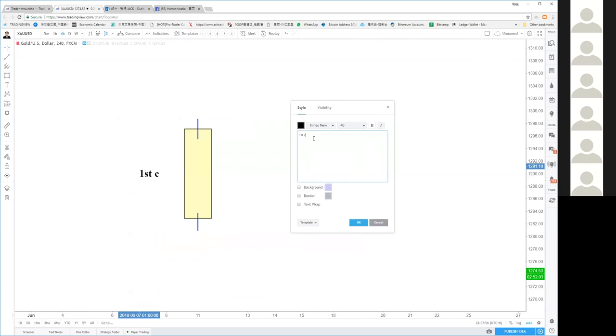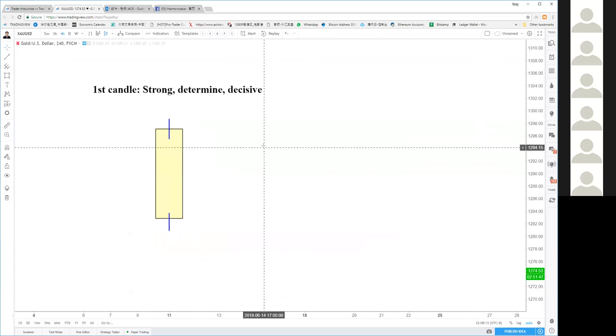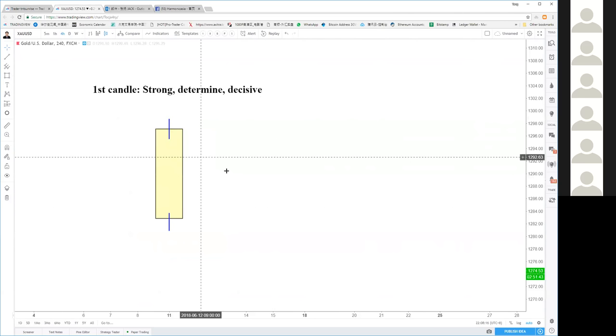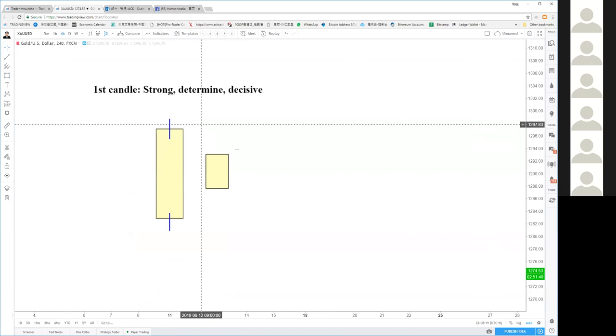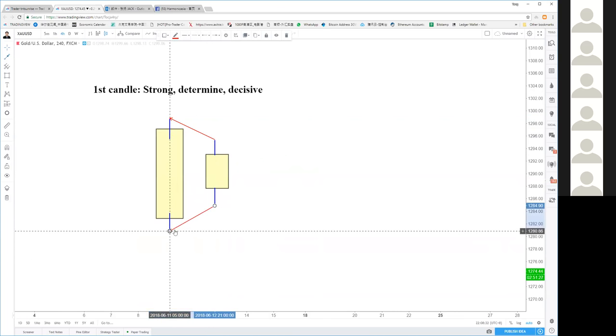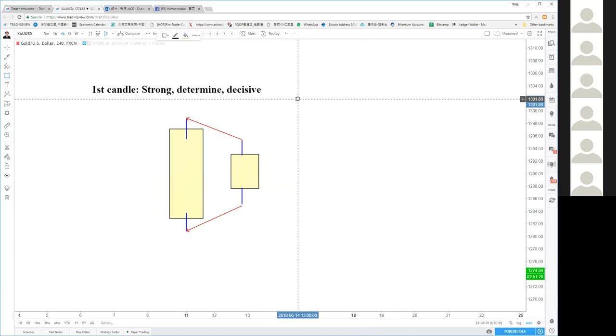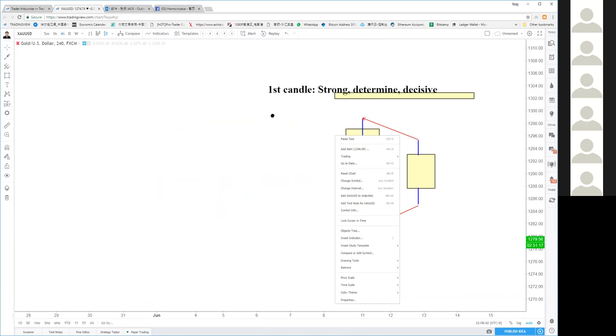The first candle is strong, determined, and decisive. The second candle needs to be within the previous candle's high and low. Please take note that we only compare high to high and low to low. You get it? If you get it, please reply to me with 5. We only compare high to high and low to low.